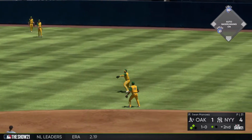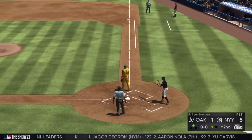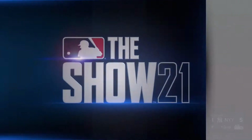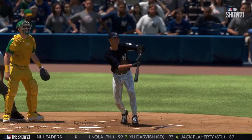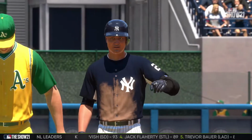Tremmel is on his way home. Now it's cut off. A throw to the plate. And not in time as the run scores. Well, we've already had some hard-hit balls in the first 2 innings here. And here's another one. Absolutely jumped off his bat and into the outfield, bringing another run home here in the early going.